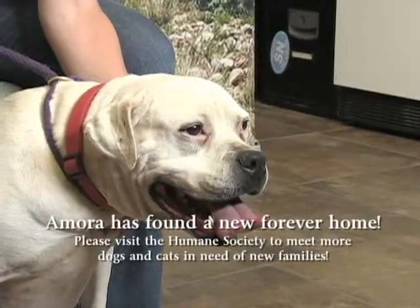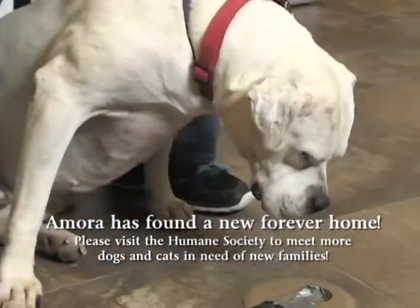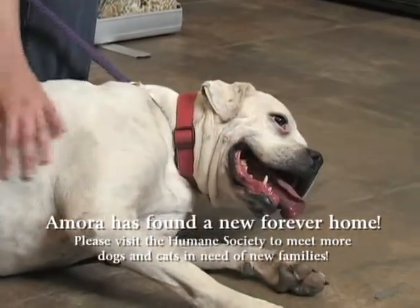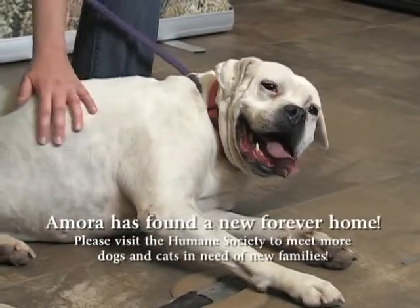Amora. She is a 5-year-old bulldog mix female. She's really super sweet, really calm, just great temperament, good on walks. She is a big love bug, as you can see. And she's good with other dogs and children.